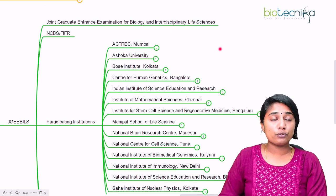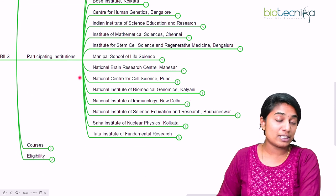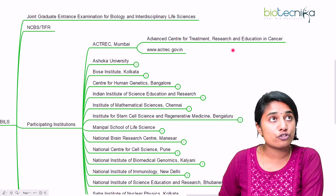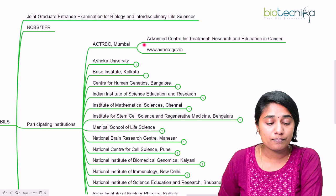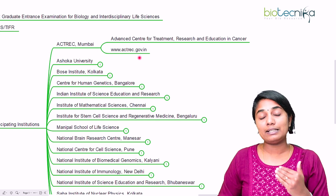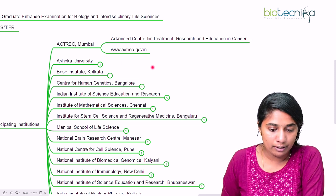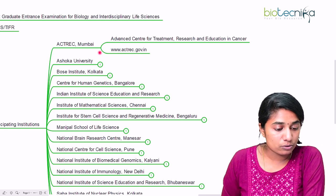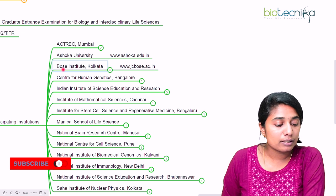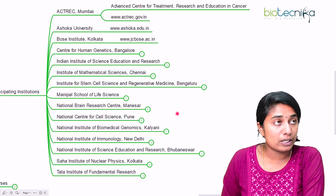These are the lists of the participating institutions for JGEE BILS. First and foremost is ACTREC Mumbai, which stands for Advanced Center for Treatment, Research and Education in Cancer. This is the website that you can go and look at. You can take the help of this link to see what researches are going on and if anything interests you at ACTREC, right? Second is Ashoka University, and this is the website for Ashoka University. Third is the Bose Institute, Kolkata, and this is the website for Bose Institute.